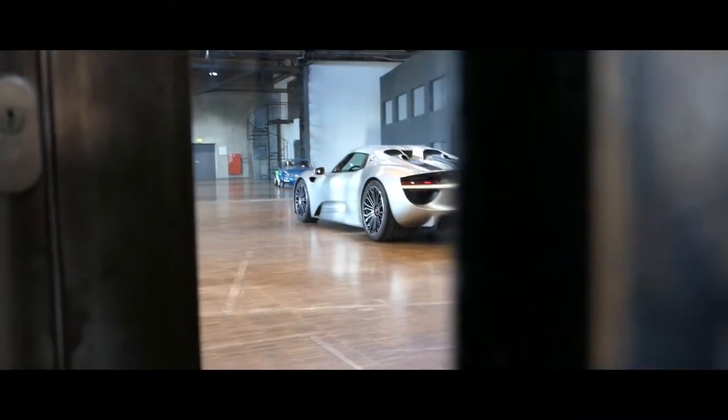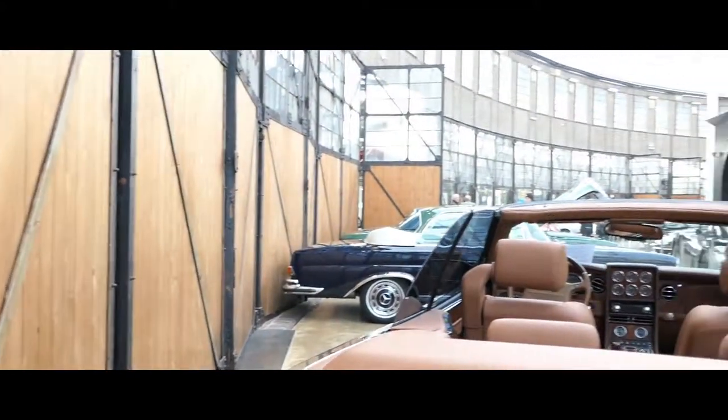I just found this hidden place. Right, how do we get in there? What?